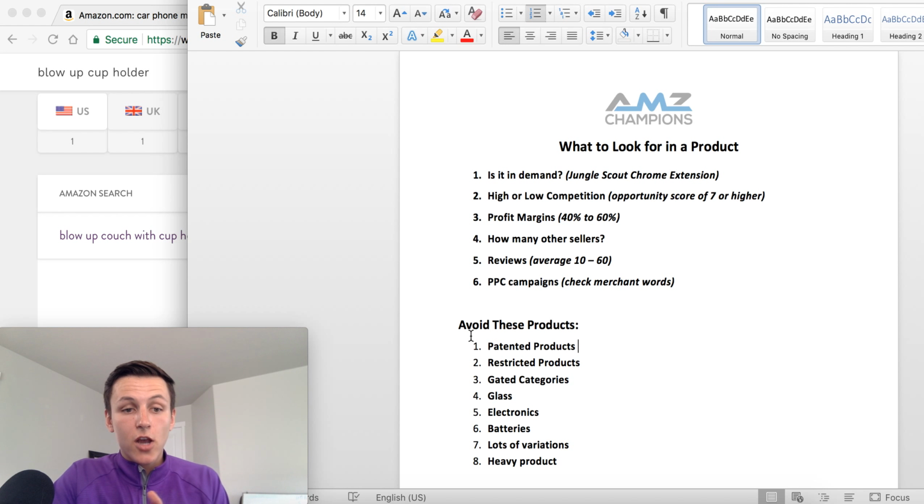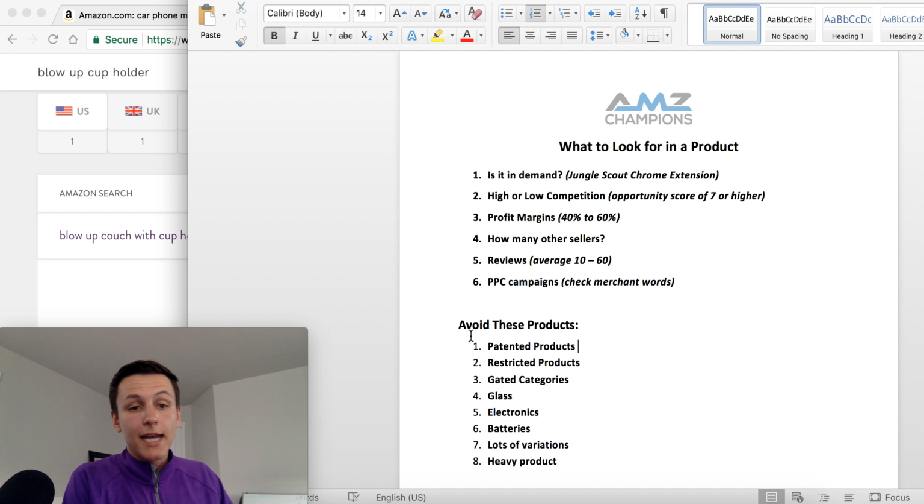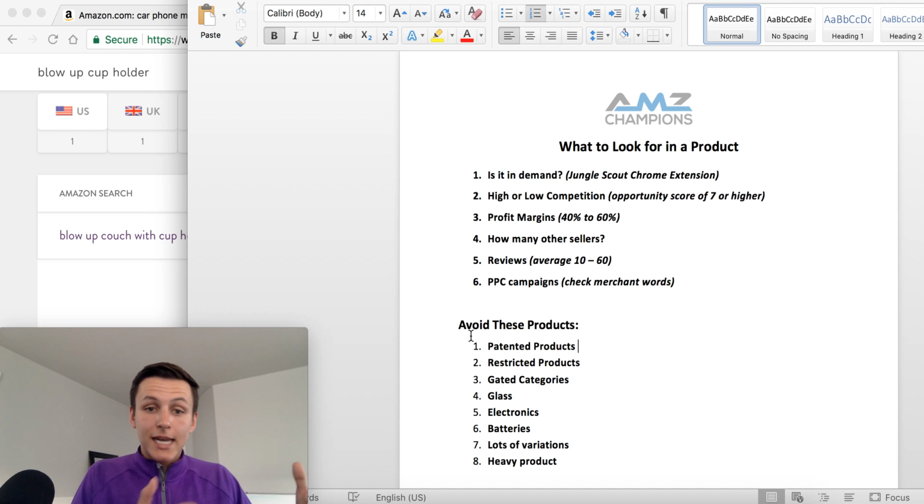So maybe that blow up drink holder has a patent on it. If it does, I want to stay away from it. You need to make sure that it doesn't have a patent on it. Is it a restricted product? You need to know whether or not it's restricted. Is it in a gated category? It's not glass, it's not electronics, there's no batteries, there's not a lot of variations, and it's a light product.